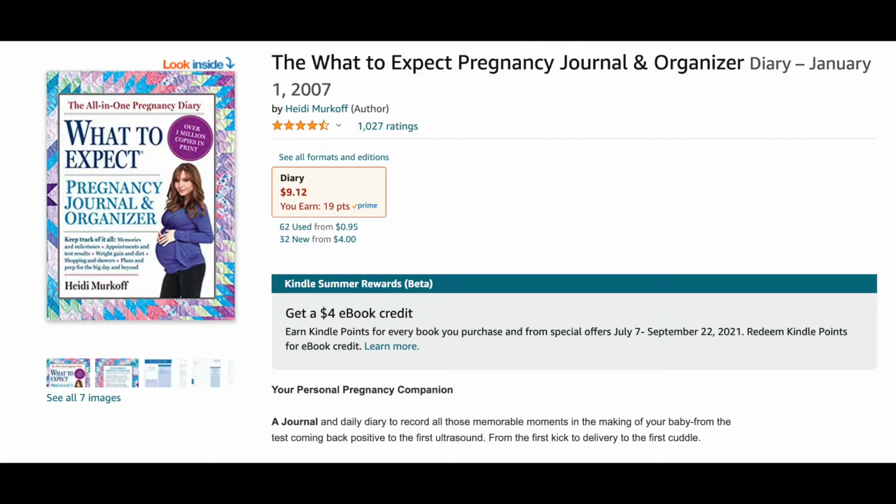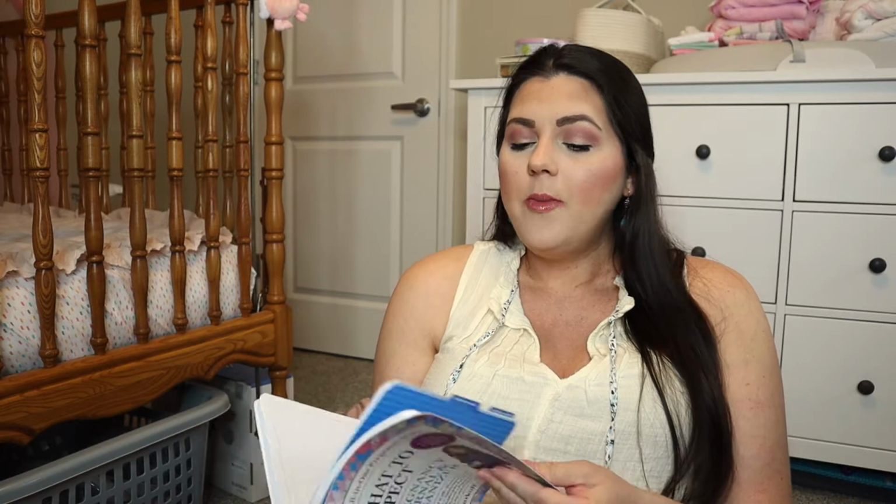But this journal, I got this the week I found out I was pregnant because I thought, oh my gosh, I'm going to journal all these things. I've journaled nothing because that's not my personality. But this is really great if you are a journaler or you're somebody who wants to write down every little detail. This journal has it for you.